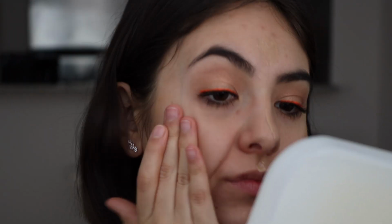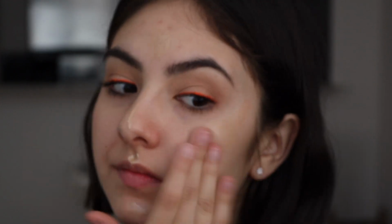I've been wanting this for so long, and I'm so glad I finally was able to get it. And yeah, I know it looks a little dark on me right now, but it shears out really well.